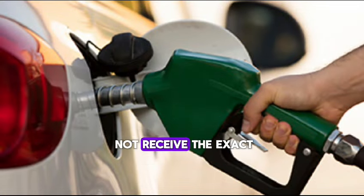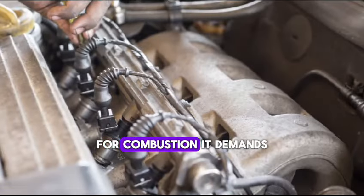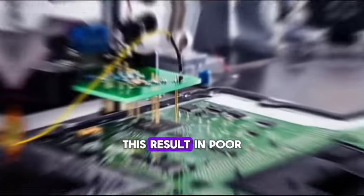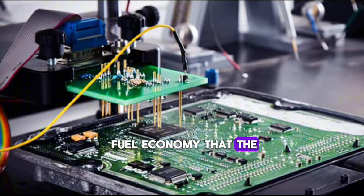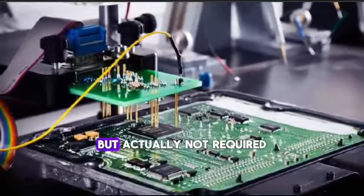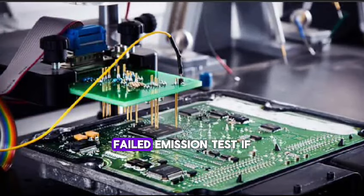When the engine does not receive the exact amount of fuel for combustion, it demands an adequate supply from the injector. This results in poor fuel economy, as the engine control unit (ECU) thinks more fuel is needed for the vehicle, but it is actually not required. Failed emission test.